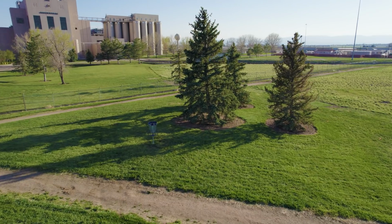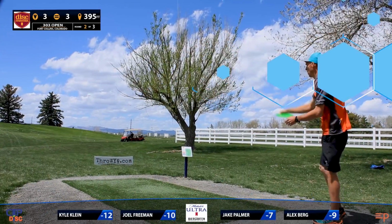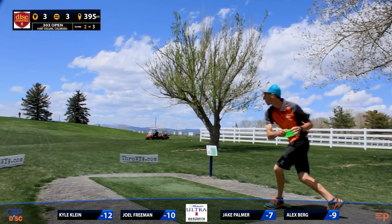Yeah, with how high you're throwing that disc, it can easily get manipulated if you have it on the wrong angle. Absolutely. I would assume we're going to see some hyzers here out of these folks, and I'm curious to see what they decide to do.